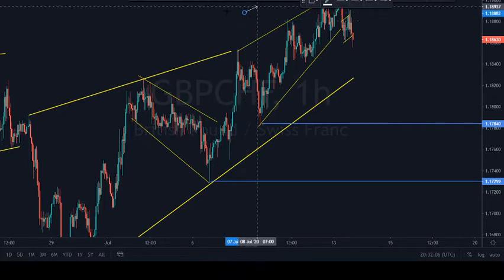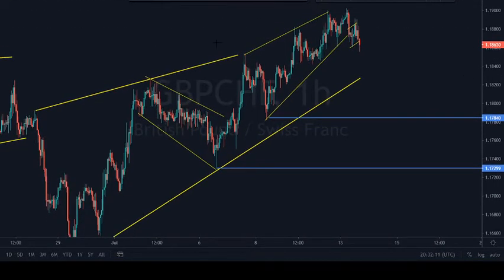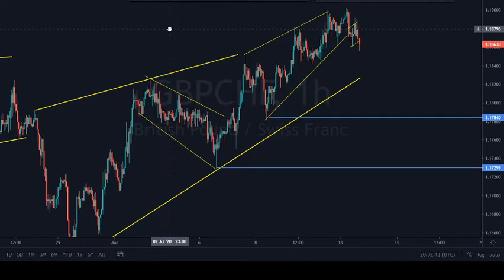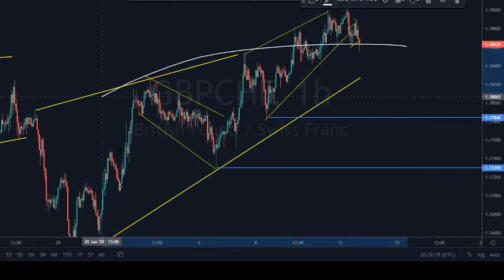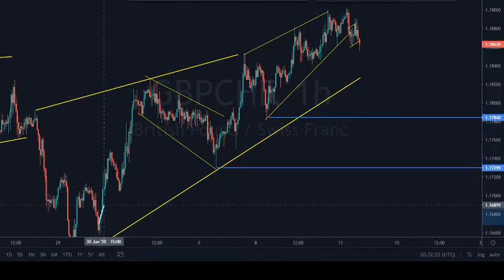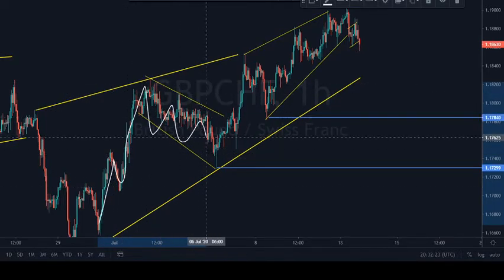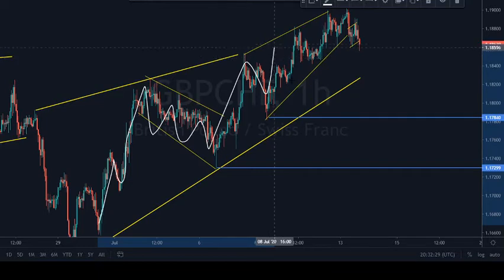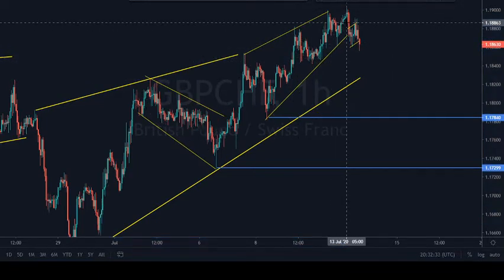What I loved here, which gave me more confidence in taking this trade, was that if we look within this pattern here, we have a series of impulses: correction, impulse, correction, impulse, then this nice correction. There was a lot of confluence that led me to take this trade.